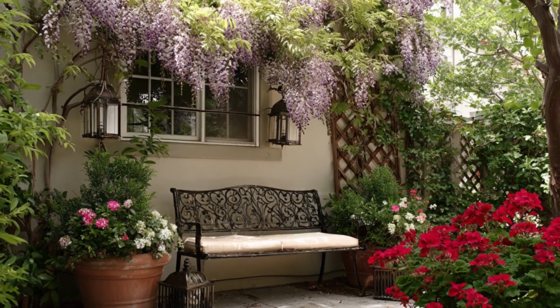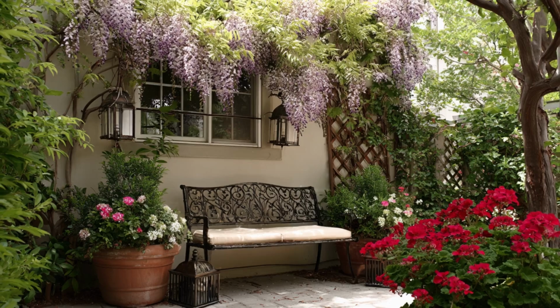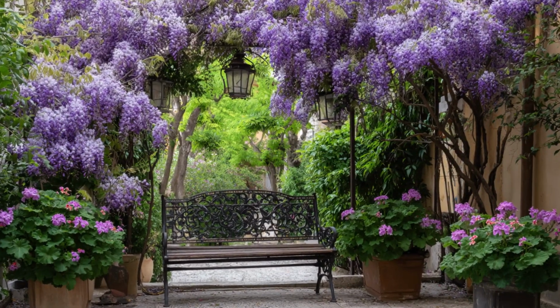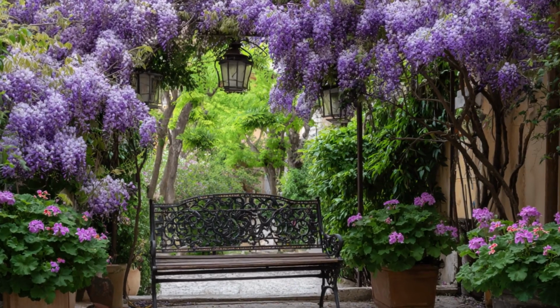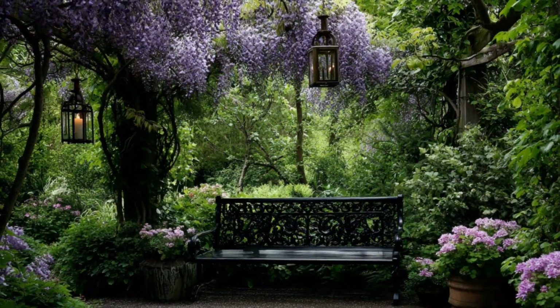Foldable bistro sets offer flexibility, doubling as plant stands when not in use. Storage benches hide gardening tools or extra cushions, blending function with form. Whether nestled under a tree or beside a flower bed, these corners become cherished retreats, a reminder that luxury lies not in size, but in thoughtful design.